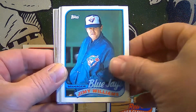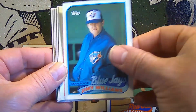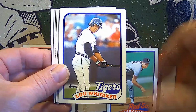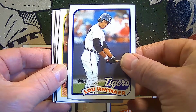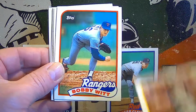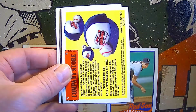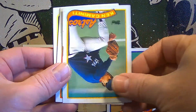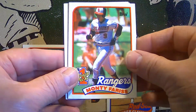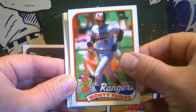McCaskill, and Jimmy Williams with one M. That's a strange way to spell Jimmy. Mark Grant. There's Lou Whitaker. Nice Lou Whitaker card. Brian Harvey and Bobby Witt. Ken Caminiti with his damaged side there. Number 1 draft pick, Monty Fariss.